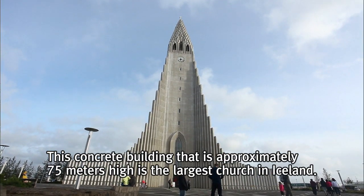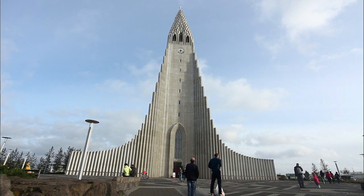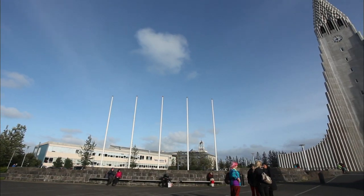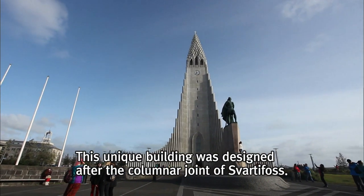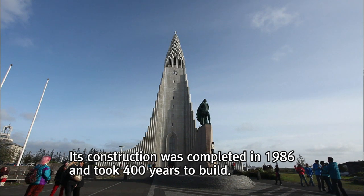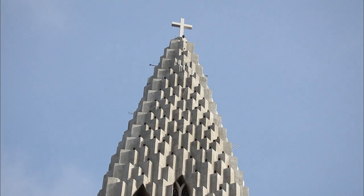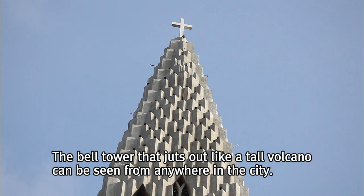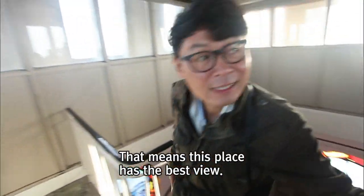This concrete building that is approximately 75 meters high is the largest church in Iceland. This unique building was designed after the columnar joint of Svartifoss. Its construction was completed in 1986 and took 400 years to build. The bell tower that juts out like a tall volcano can be seen from anywhere in the city. That means this place has the best view.